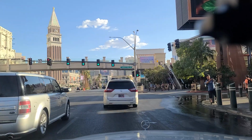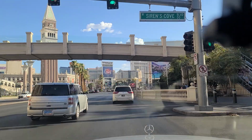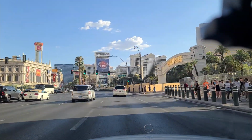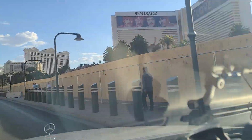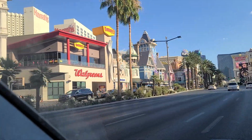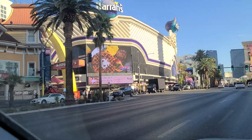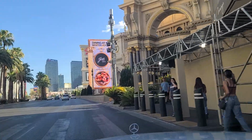Treasure Island here on the right is actually one of the only strip resorts that still has free parking. Otherwise, you're paying good sums of money to park. Siegfried and Roy Drive here as we pass in front of the Mirage, which will be, again, reconstructed. You can see they've already got plywood up out front for their construction, or reconstruction, if you will. Casino Royale over here on our left, along with Harrah's, Outback Steakhouse, Fat Tuesday, and then the Forum Shops here attached to Caesar's Palace on the right.